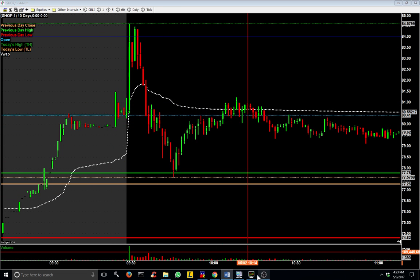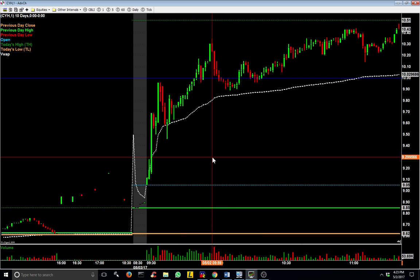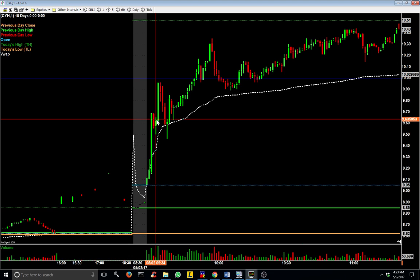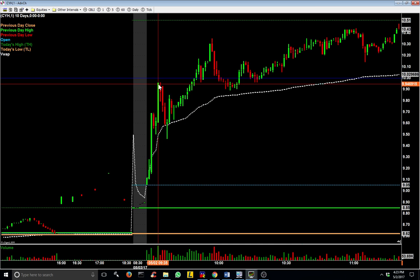Our second trade today was CYH. We started watching CYH for a short. Titus called the watch at around 934 in this area here on this candle. We entered CYH here at $9.91.